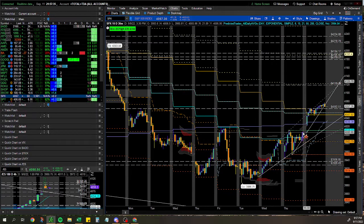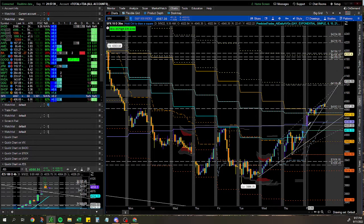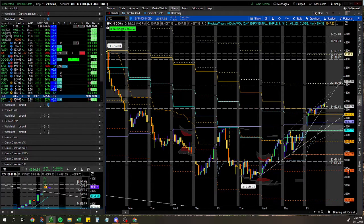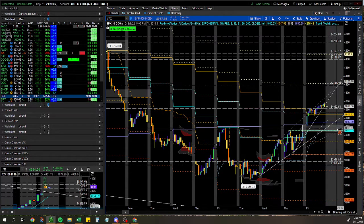SPX. I always like to teach, mark your gaps, because SPX is known for coming back to fill those gaps. 4020 was a key level that we sold off from last Friday. So if we are weak and coming back, looking to retest these moving averages at 4055, 4030, and then 4020 for this gap fill.